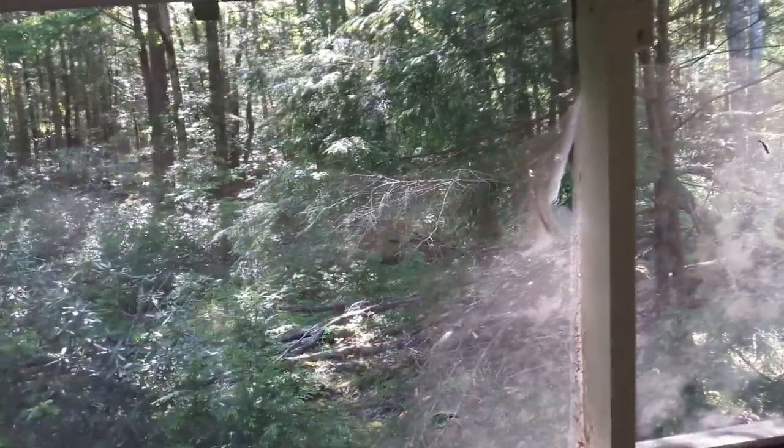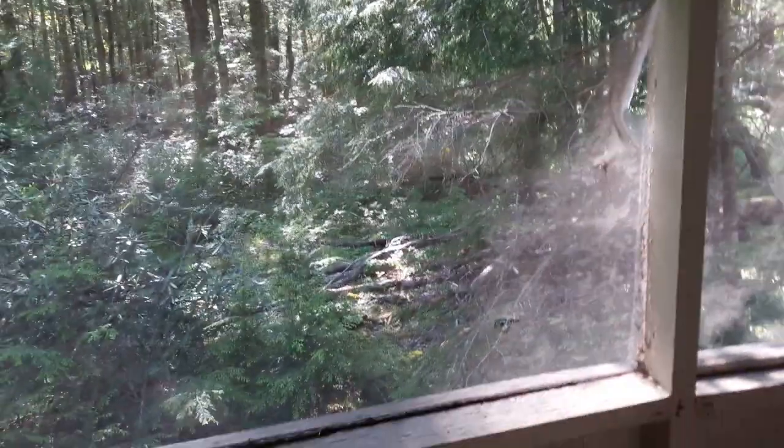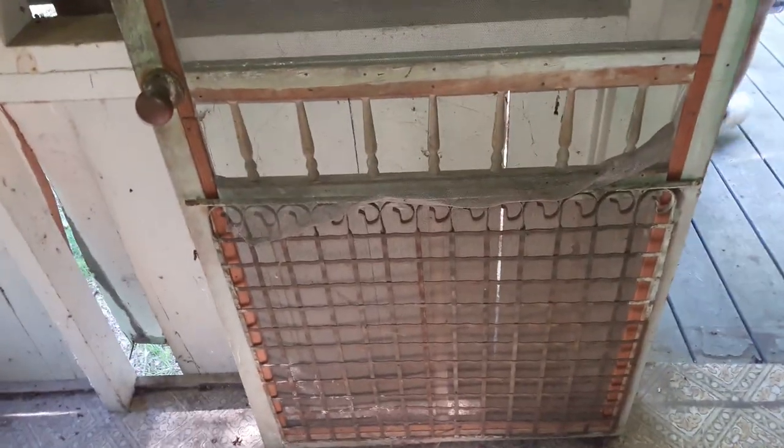Ooh, creek back here or something. I hear some water running. That's just the wind blowing, I guess. I like that. Yeah, creek up the way, is there? The Pigeon River. Oh, okay. Our screen door. Look at that fanciness at the bottom there.